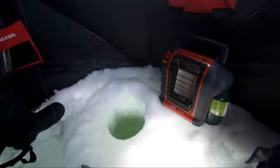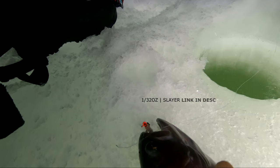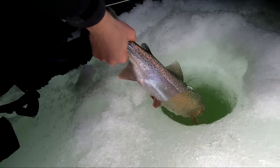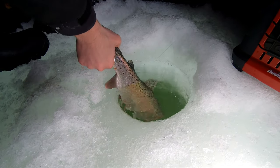Guys, look at how beautiful she is, Ben. What did we get her on, Ben? Oh, the old Paul Sauer. I'm gonna leave the leaking in there. And bigger. There we go. Do one more.